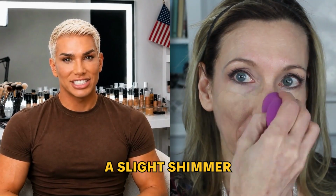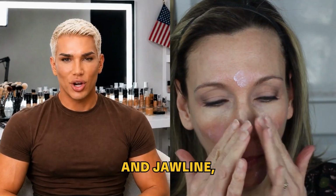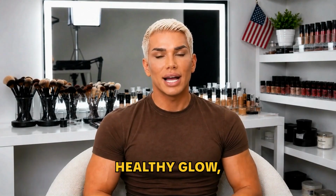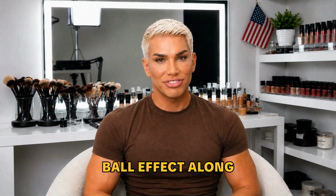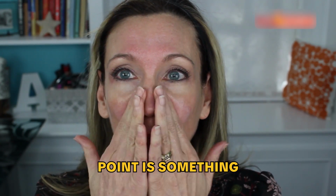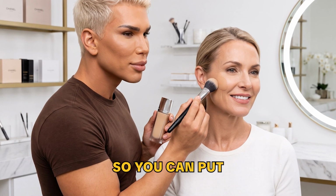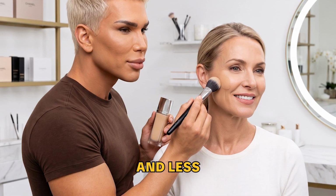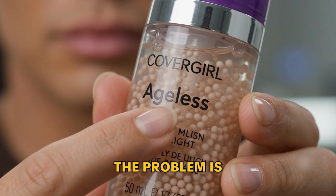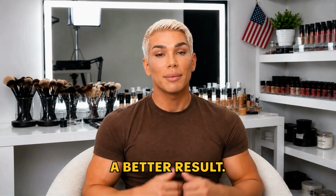It also has a slight shimmer that is supposed to look luminous, but on crepey skin around the eyes and jawline, that shimmer catches the light in all the wrong places. Instead of a healthy glow, you get a disco ball effect along every fine line. What you actually want at this price point is something that melts into your skin with a satin finish and gives you buildable coverage so you can put more where you need it and less where you do not. Now, number 10 is a drugstore formula, so you might think the problem is just the price point. But the next one proves that spending more does not guarantee a better result.